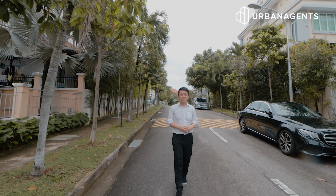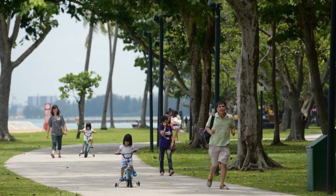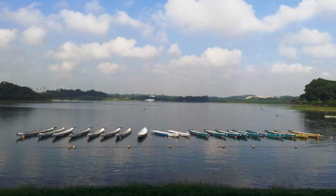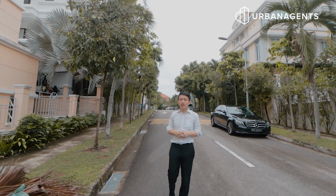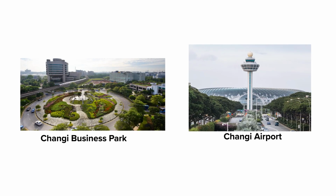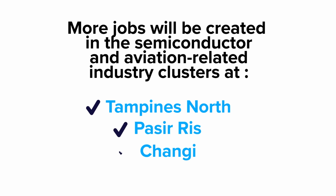Residents move to the east for village lifestyle in colorful neighborhoods such as Siglap, Bedok, Tampines, Joo Chiat, Katong, and Pasir Ris. You also have easy access to Singapore's largest park, East Coast Park, as well as Bedok Reservoir Park. You might already know that this area is home to major employment hubs like Changi Business Park and Changi Airport. More jobs will be created in the semiconductor and aviation-related industry clusters at Tampines North, Pasir Ris, and Changi.